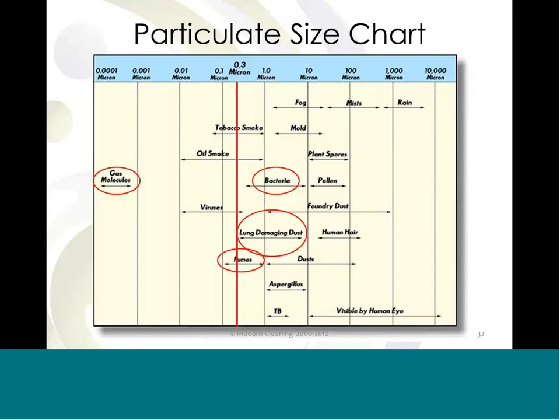This is a little particulate size chart. Some things we wanted to point out are at 10 microns, you're getting into mold, which you can kind of see, and pollen and dust. That's this line right here. Once you get below 10 microns, you're talking most bacteria and a lot of lung-damaging dust and fumes from diesel trucks, any type of vehicle, car emissions.